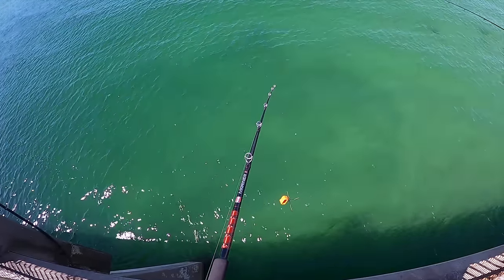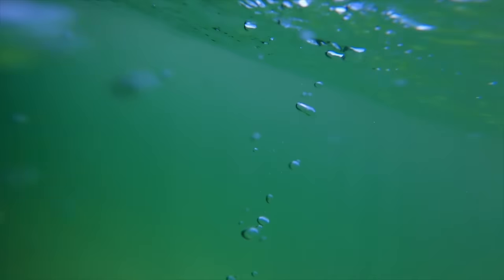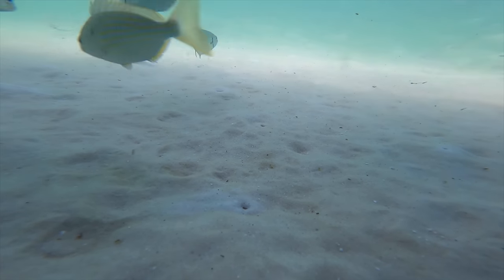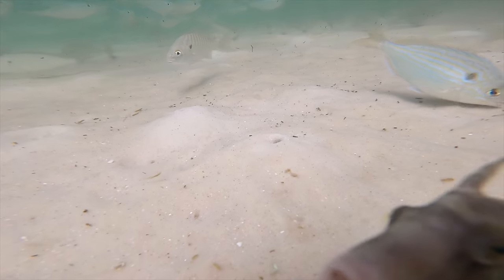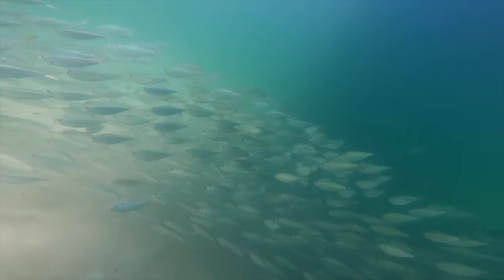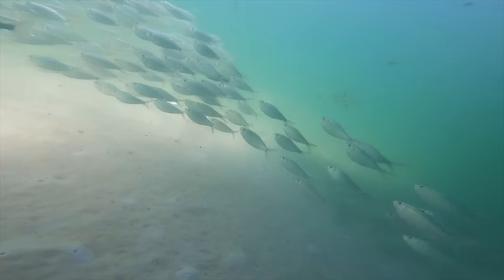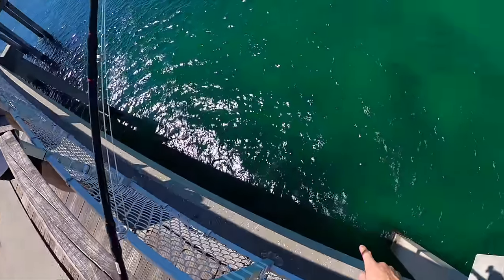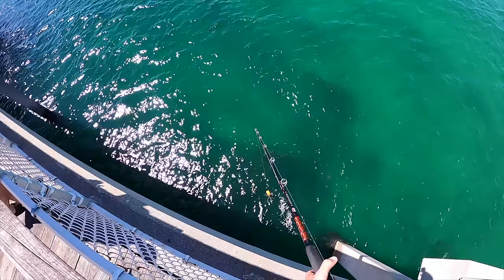All right, my friends. We are going to lower the camera down there. Let's see what's going on. There is a ton of bait fish down there, guys. There is an insane amount of bait fish right here. Let's lower the camera down. Let's see what it looks like.